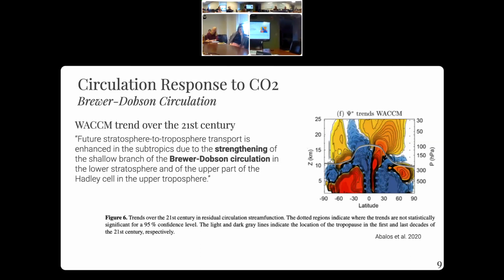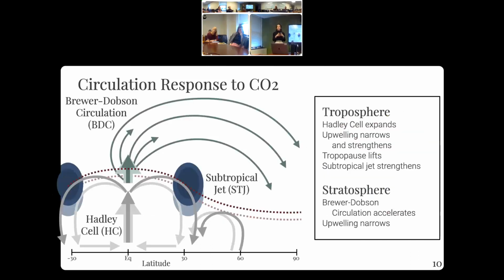And so a lot of prior work has looked at these circulation responses individually, and there's been extensive work trying to understand them. However, there seems to be a lack of understanding of how these changes interact with one another, or perhaps the potential couplings between these responses. And also there still lacks a robust understanding of the dynamics that are responsible for all of these changes.